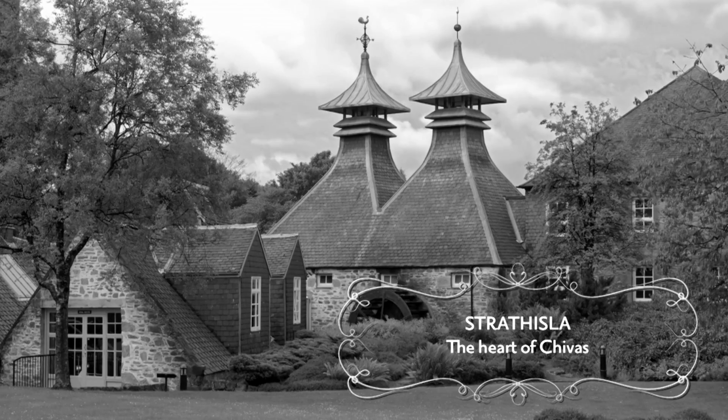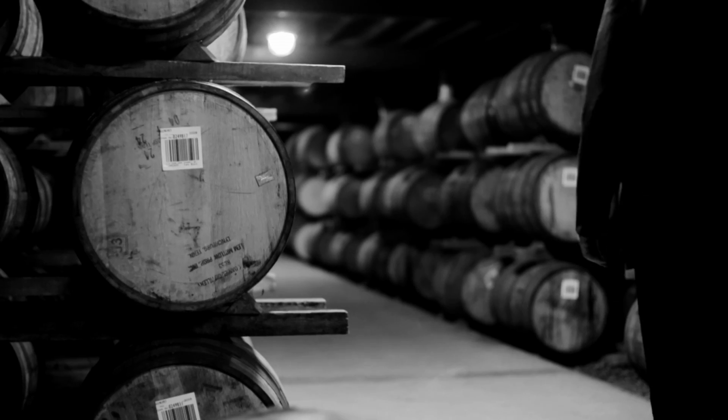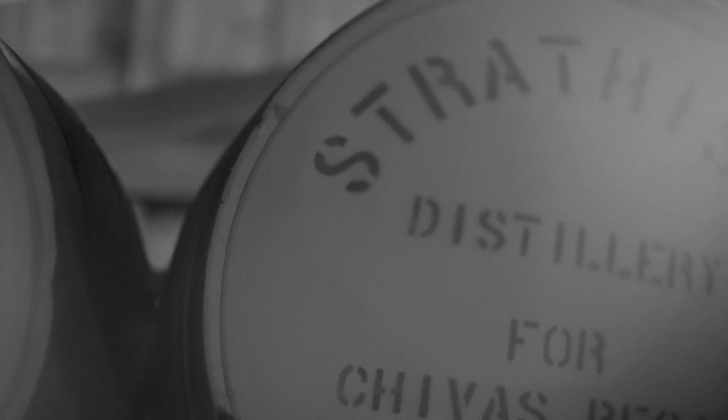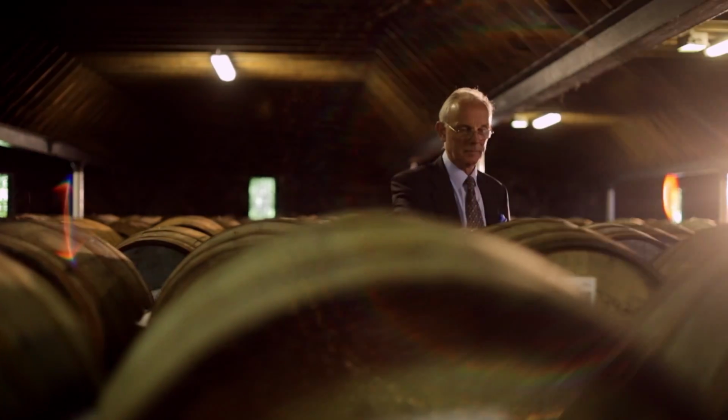Chivas Regal was launched in 1909 as the world's first ever luxury blended whisky. However, the signature style was actually created by James Chivas himself, and then has been carried through the generations to our very own Colin Scott today.